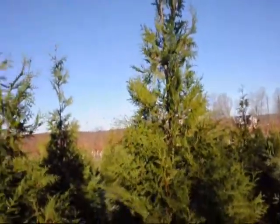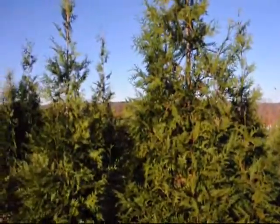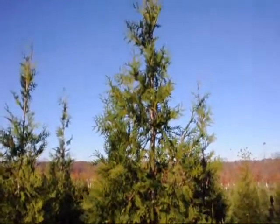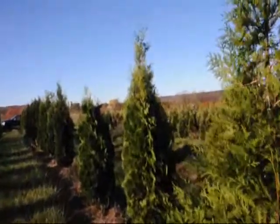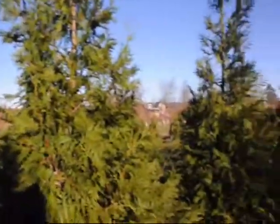and snow damage. It's forgiving on the soil types, and it can take a little bit of shade. The reason it can take some shade is, as you can see, it's a little bit open. A very close, dense tree like the emerald green can take no shade, but the green giant is more open, so it can live in a shaded environment.